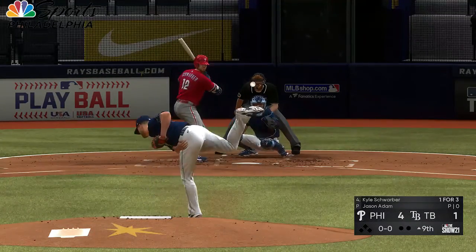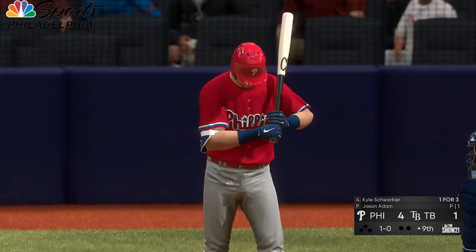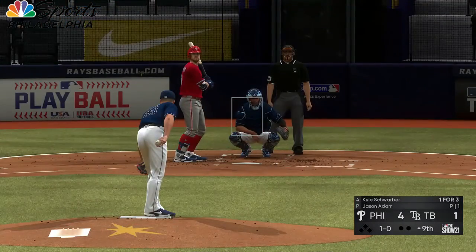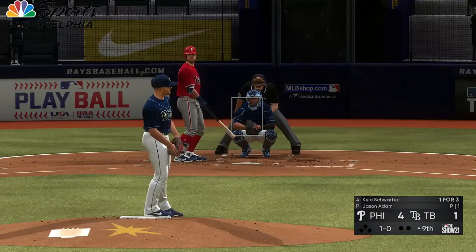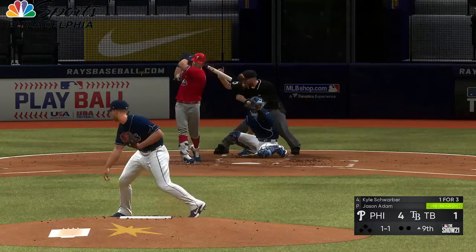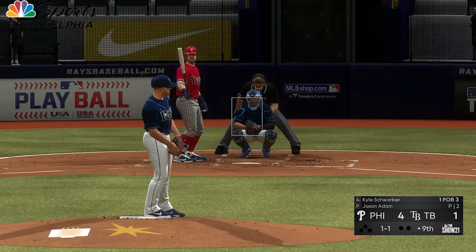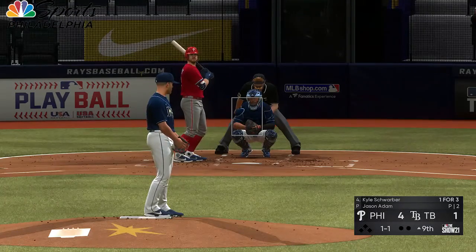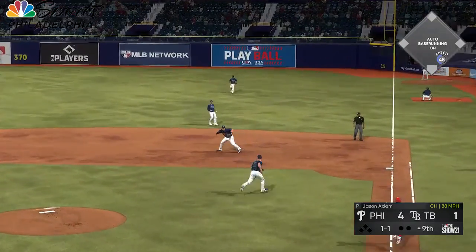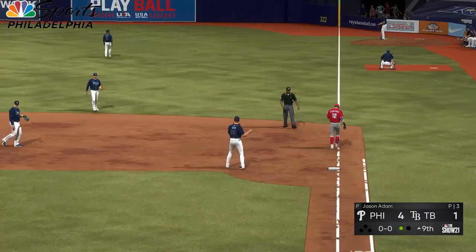Comes set. Here's the 0-0 pitch. Here we go with inning number 9 as the first pitch misses for ball 1. One and one to Schwarber. This is why you pay the price of admission right here. Power on power. My money's on the pitcher. To first. Throw on to first for the out, and that is how the 9th inning gets underway.